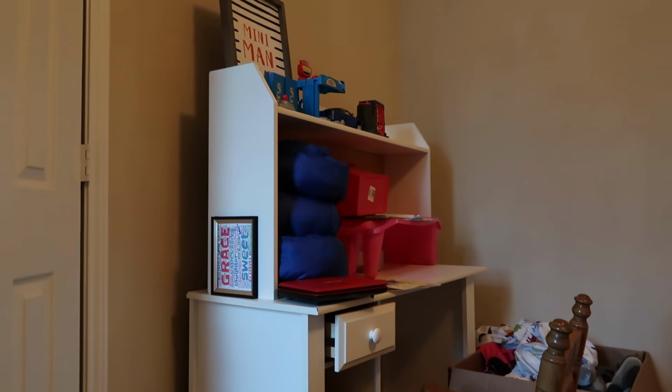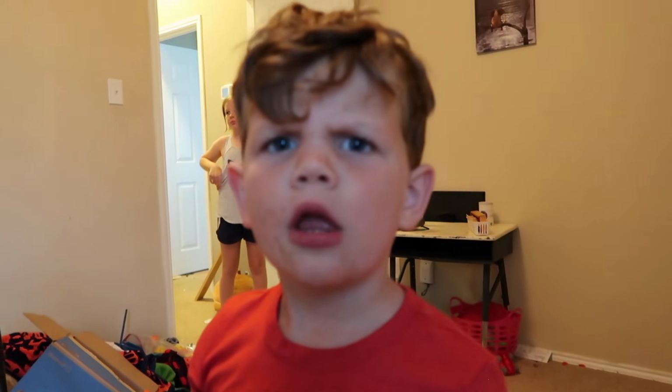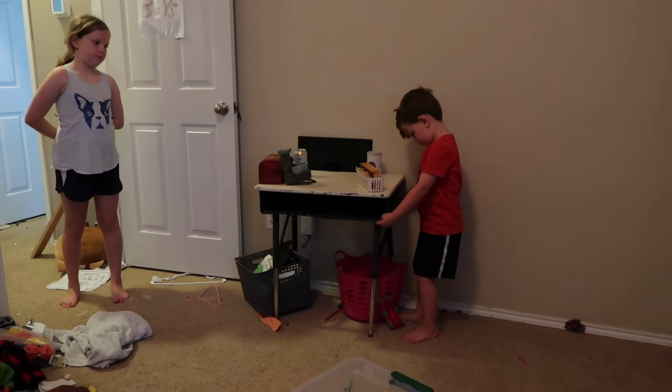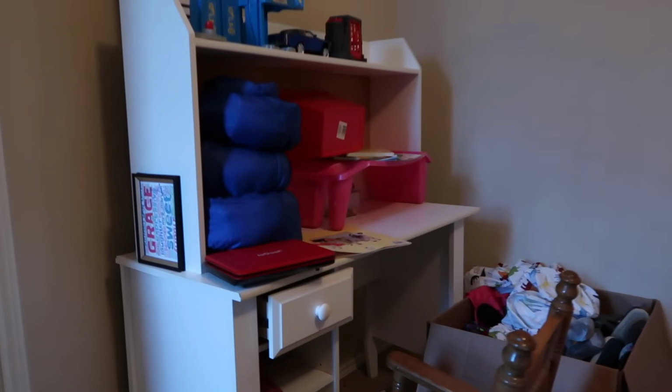We're going to move this desk to our homeschool room. Eric is starting preschool. No, I want to keep that over there. We're going to keep this desk. That can be like your Lego building desk. And then this one will be your school desk.